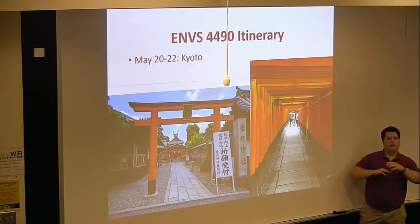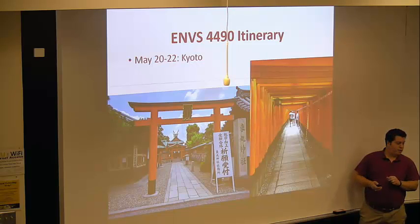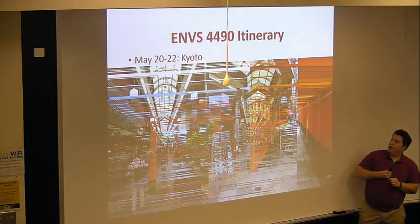Kyoto is the city of 1,000 shrines. This is one of the bigger ones. Very cool. I really enjoyed walking around the Fushimi Inari Shrine.